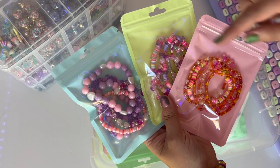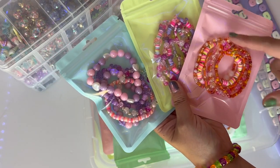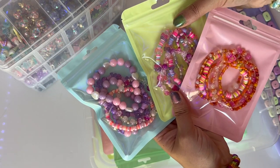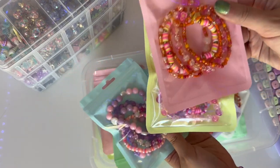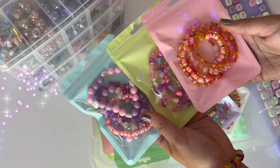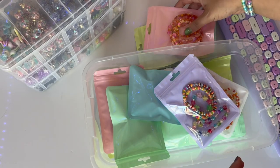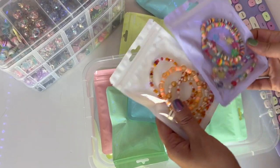So, what do you think? Would you have been happy with what you got? Do you love the colors? Or would you have been like, oh my goodness, I got this one, but I'm really into oranges right now, so I would have loved that one. It's super random, but I promise they're all very beautiful. Yeah, comment down below if you had any thoughts about those.